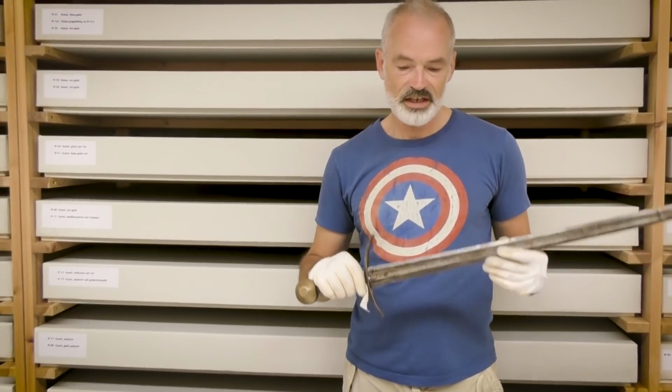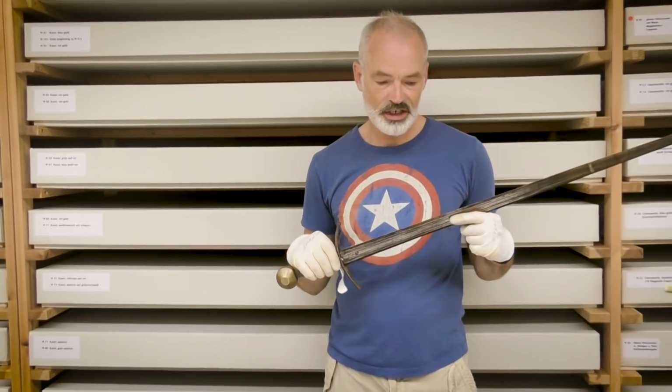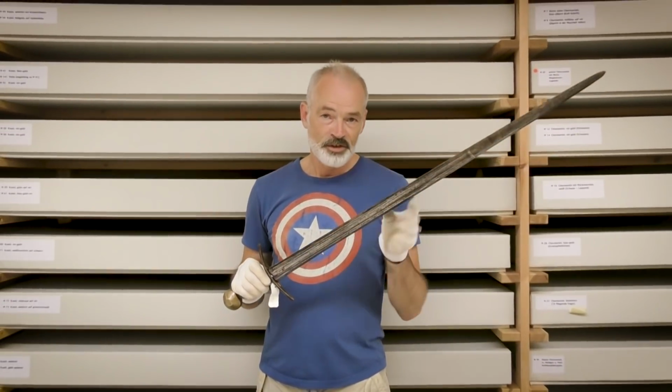It seems like all the swords that I looked at are optimized for fighting. They're sophisticated instruments and very refined weapons.